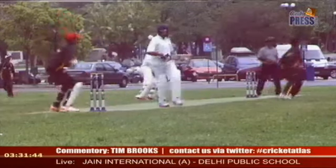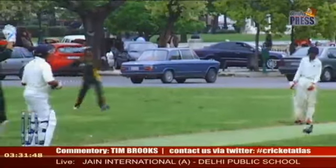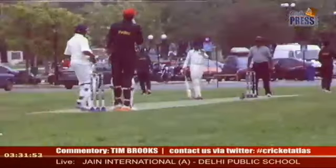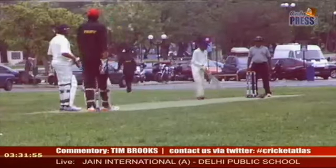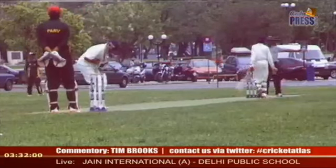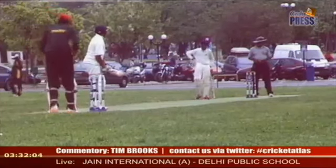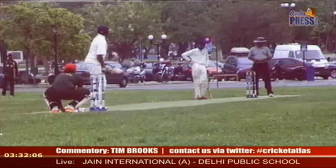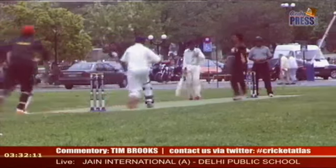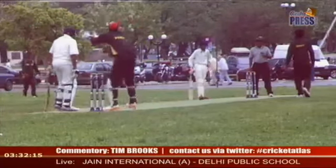Nice looking stroke, just waited for the ball and drove it square. But no chance of a run. Let's play that onto the leg side, but no one there.